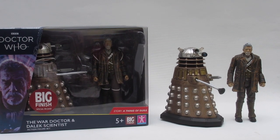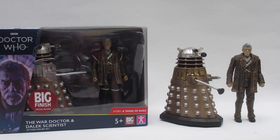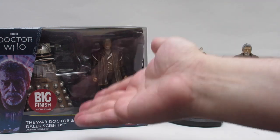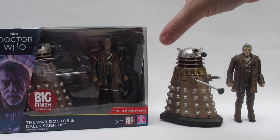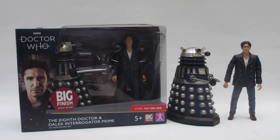It's still a nice one to have, and it looks nice when you compare between the two. But again, if you're just after the set, get the B&M one. The Big Finish one is nice, but it's not really a huge amount of difference between the two. And now we get on to the 8th Doctor and Dalek Interrogator Prime.